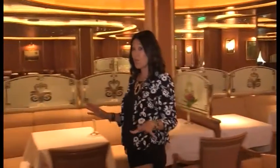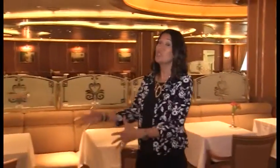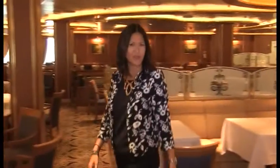There are several formal dining rooms, the Palm Dining Room being one, with traditional dining at the same time with attentive service.